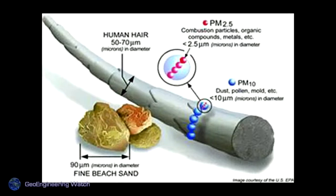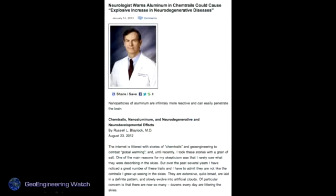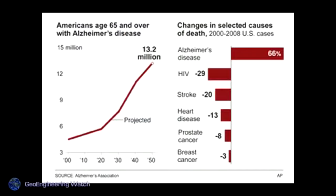To give an idea of the size of these particles, if you see the little blue dots on that hair, those are micron-sized particles. We're talking about particles that are 1,000 times smaller than those in relation to a human hair. It's inconceivably small. Again, Russell Blaylock warning about the ailments related to these atmospheric spraying programs. Alzheimer's.